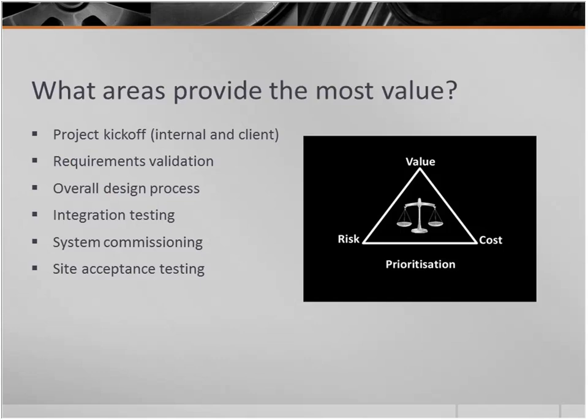Okay, so I just like to look at where the areas are that are of most value here. I do have a question here I'm going to take a quick look at.